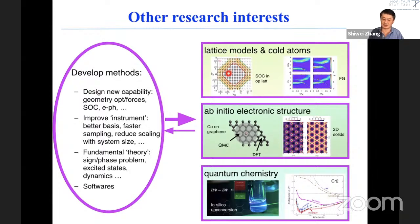Momentum distribution, you can see the two different momentum distributions because of spin-orbit coupling and how the polarized part behaves in an optical lattice. And this is a Fermi gas, BEC-BCS crossover, showing how the spectral function evolves. These are also drawn from publications.